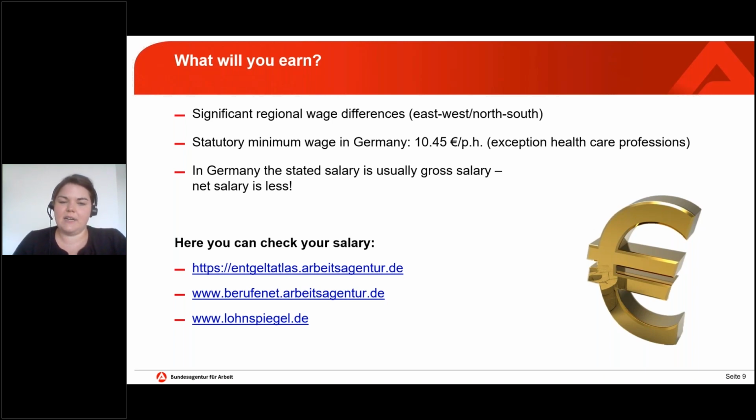There are a few websites you can use to check the salary, just to get an idea when you go into a salary discussion with your employer or your future employer, for example. You can use the Entgeltatlas, that is the first link. That is the website of the Federal Employment Agency, and you can use it to get an idea of average salaries in a specific profession, in a specific region. So that will give you a good idea if you are discussing salaries.